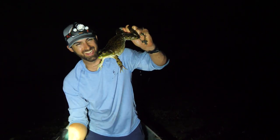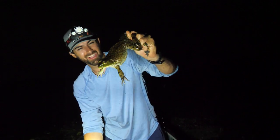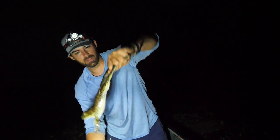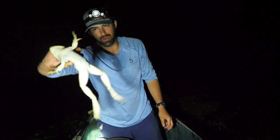He's bigger than I thought he was. Oh, wow. You did it. I did it. Heck yeah. Got our last frog of the night. Our headlights and our spotlights are starting to die. This guy just came out of nowhere. We ran through the spot a couple of times, didn't see any frogs, and he just popped up, and that's a nice one. He got off the hook, and luckily I was able to snag him before he got away.